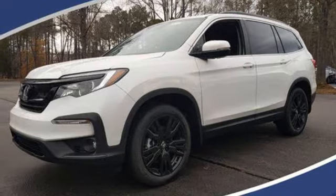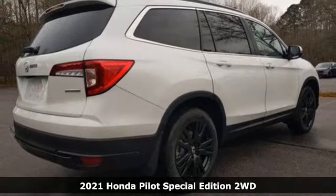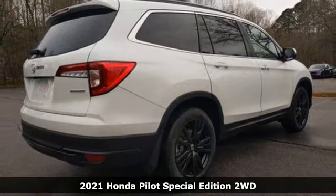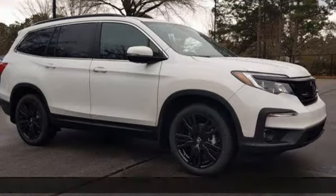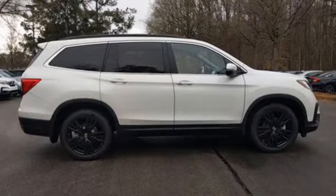It's a new 2021 Honda Pilot. Premium space, spirited performance, and a healthy dose of fun for everyone makes this the perfect crossover SUV for the entire family. It's well equipped with the features you need.